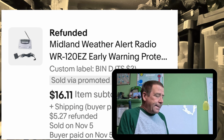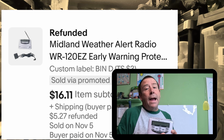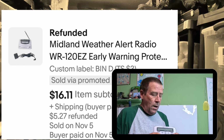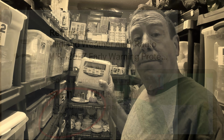Same buyer from the last item also purchased this Midland Weather Radio. Buyer paid $16.11 and they are paying $8 in shipping. So in this case, since the buyer came in and bought 2, more than likely I'll refund a little bit of the shipping cost back to them.